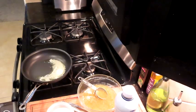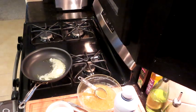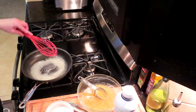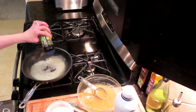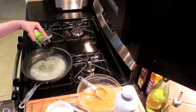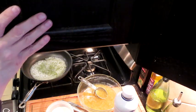All right, back to the gravy. We need a rubber whisk, which is over here. Okay, so we've got our butter melted. To our melted butter, we're gonna add our parsley flakes. Let's do this. We want quite a bit. We're gonna go in with some Italian seasoning.